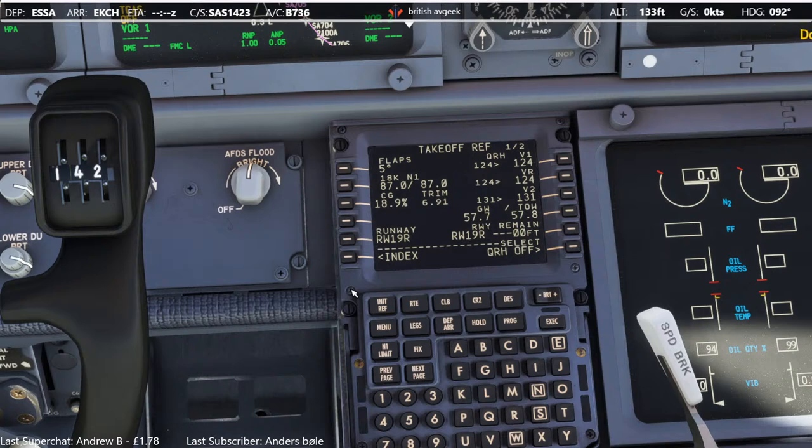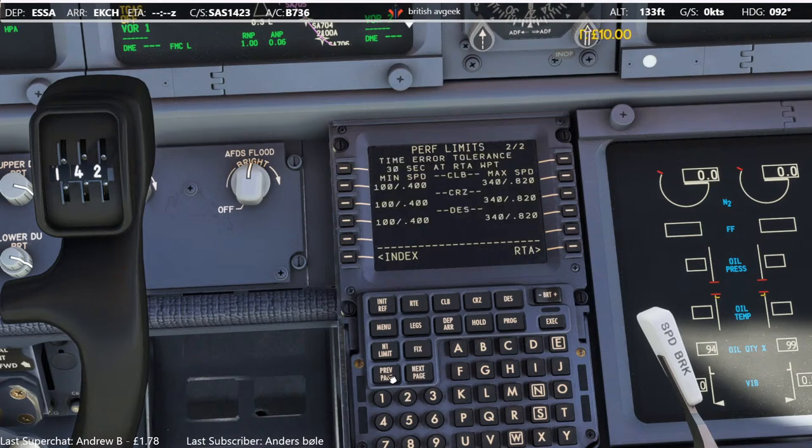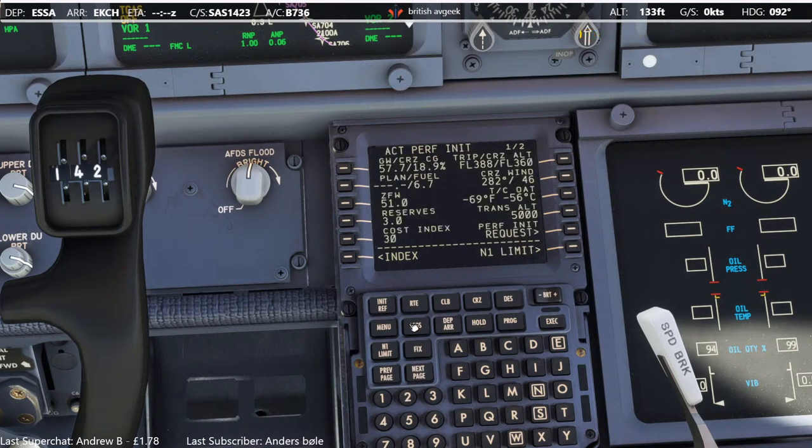There's our takeoff performance calculations for today. 131 is our V2. Adding the 10 is 141, which is what's set on our speed part of the MCP. Flight level 360 for cruise. Reserves of 3 tons of fuel. So actually, we've got quite a far diversion today, which is not ideal, but it is what it is. It's factored in the weather and everything nearby.